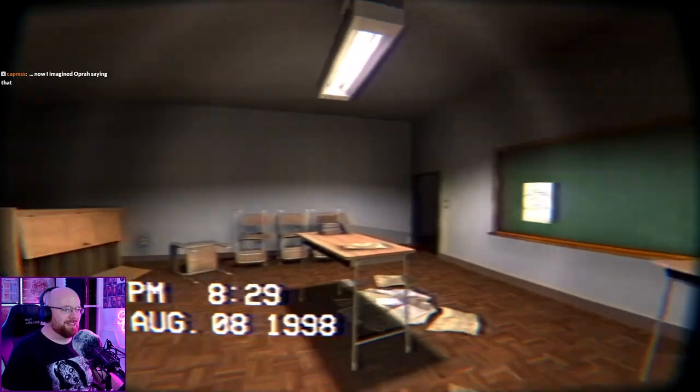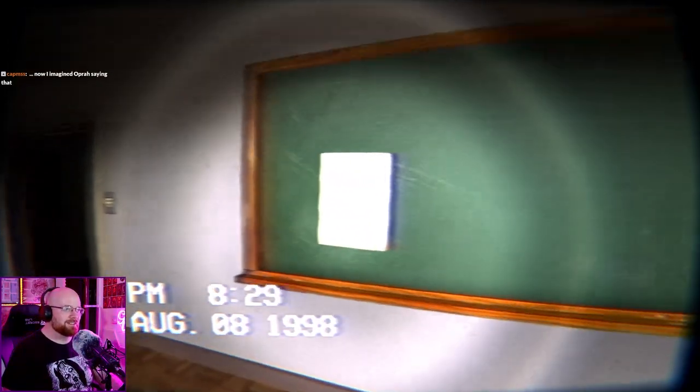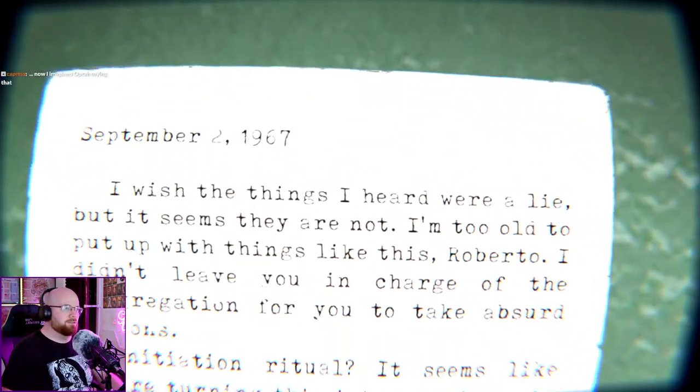Now you imagine Oprah saying that. You get a crack house mattress and you get a crack house mattress. Tell me the... Oh my god.